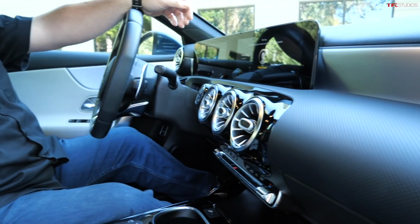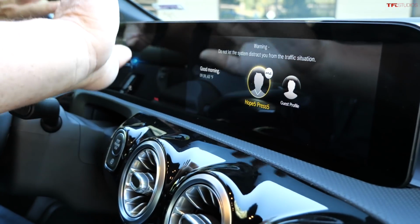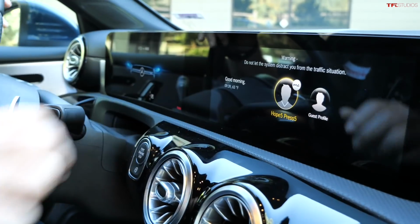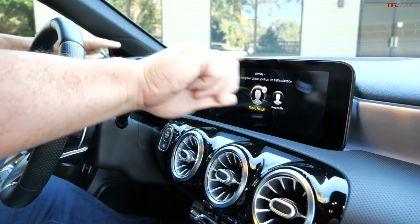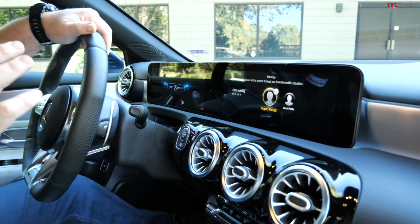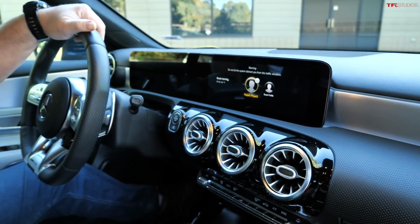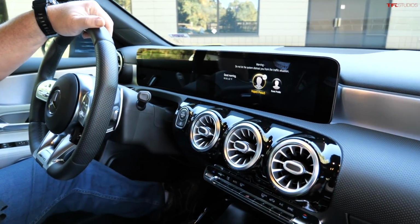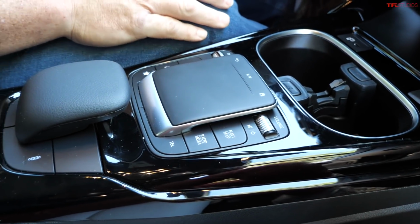Let's talk about the interior real quick, because there are a couple things you guys should know. First of all, both of these screens, this is all your instrumentation and your infotainment, 10.25 inches each one of these. Even though it looks like it's one screen, it's really two. And that's great. This is actually a touch screen, which is great. Here's what's not so great. Look down here. This is how you control it. These control pads are not great.